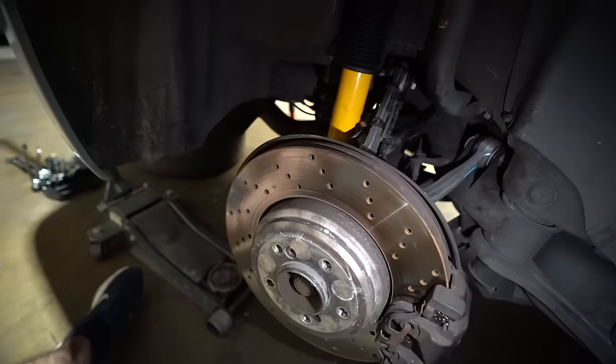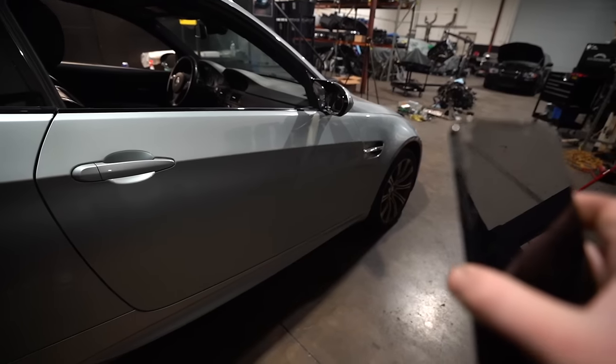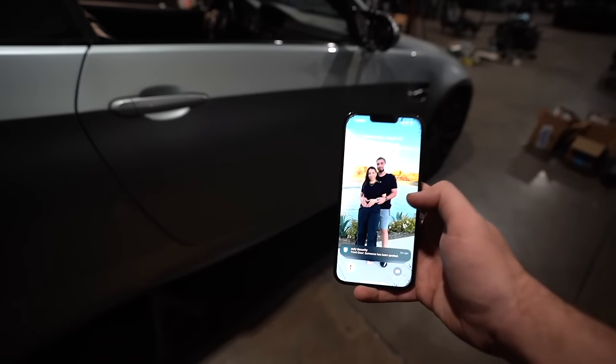Everything's looking really good suspension wise. Both of the rears are finally done. It was honestly a pain in the butt. Tomorrow, I guess we'll actually hop on those. I didn't realize how long that would take us, but let me see what time it is. It's really 8:30 right now, kind of crazy.